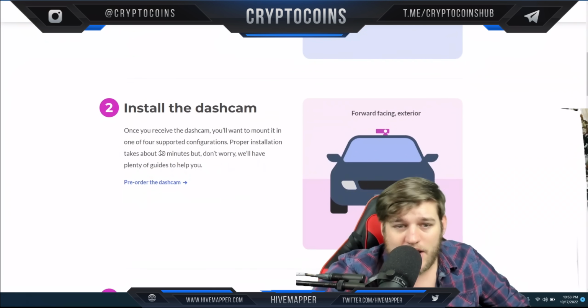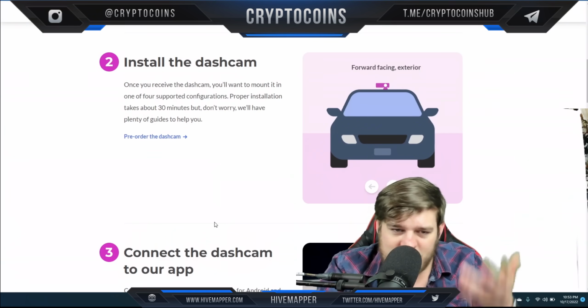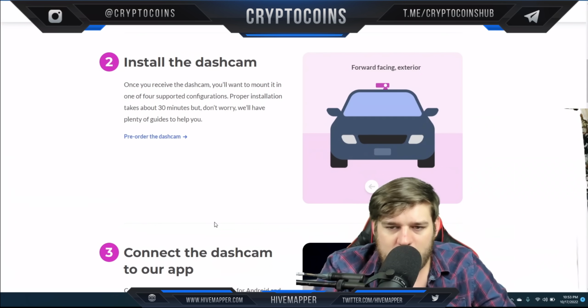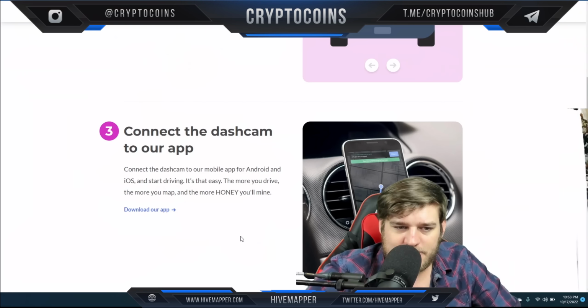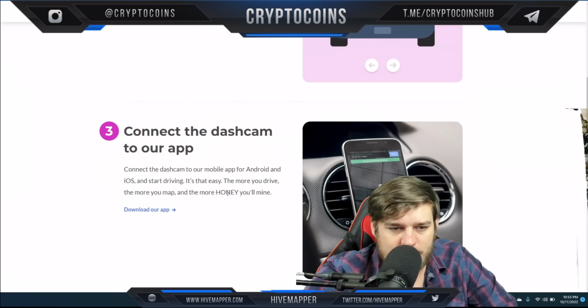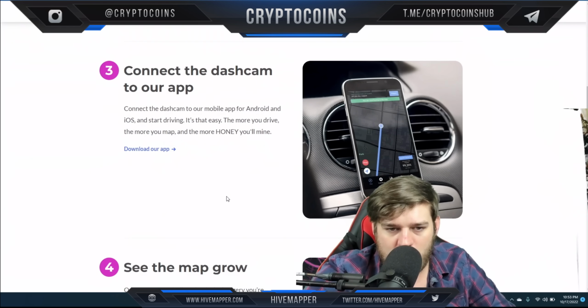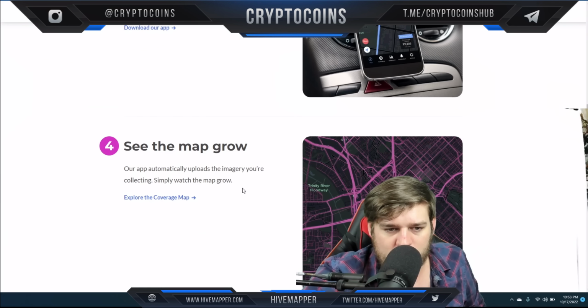So you're going to get it, you're going to install the dashcam, which is super easy. It says it should take about 30 minutes, but they actually have a great guideline, so you can check that out as well. Then connect it to their app. So connect the dashcam to their mobile app for Android and iOS and start driving. It's easy. The more you drive, the more you map, and the more Honey you'll mine, and then see the map grow. Your app automatically uploads the imagery you're collecting.